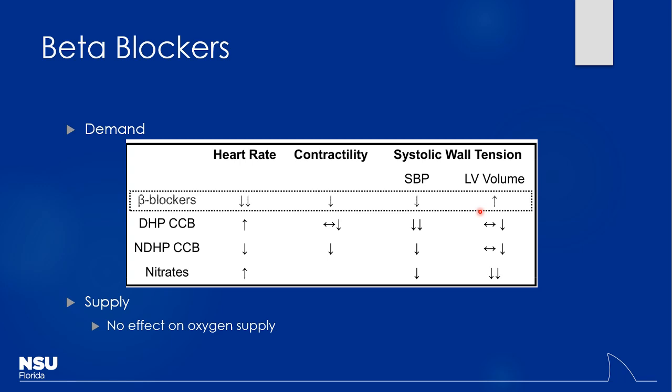More time to fill, absolutely. So again, by slowing down the heart rate, you give the ventricle more time to fill. That's going to have a little bit more of an efficient pump there. And so that's mainly how the beta blockers are going to be working here. Notice here, they don't have any direct effect on oxygen supply. They don't do anything really to the coronary vessels to dilate them. Specifically, no effect on the supply side of things.